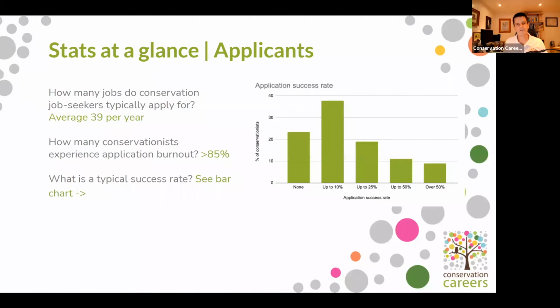And what we discovered, you can see some high-level stats on screen here, is that job seekers like yourself typically apply for about 39 jobs on average per year. That's an average. Obviously, it goes far higher for some and less for others, but that's typically just under a job a week on average. And what we found, which is quite humbling really, is about 85% of conservationists are experiencing what we call application burnout, with feelings of perhaps being lost or dejected or just feeling a bit stuck. Many of you are ideally suited to the roles that you're applying for, but the application process is proving to be a real barrier for you, and getting through to interview is the bit that just needs to be unlocked, to help you along a little bit more.